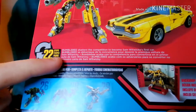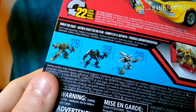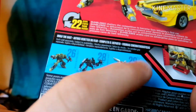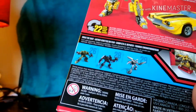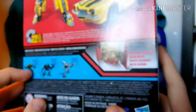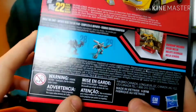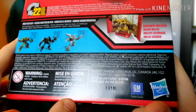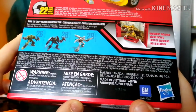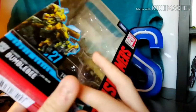And then we have it in multiple other languages. We have all the other wave members. So we got 26, World War II Bumblebee, Barricade that we just reviewed, and Sidepipe, who is coming next. He's there, backdrop included, blah blah blah. Some more warnings: don't eat anything in this box. Hasbro, made in Vietnam, blah blah, barcodes and stuff.